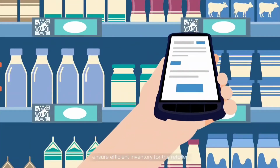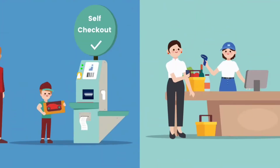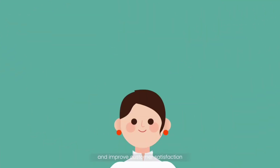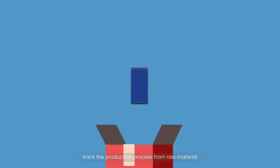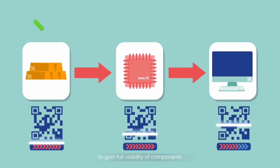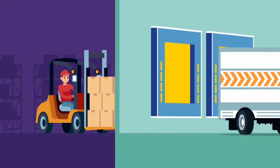Ensure efficient inventory for the retailer, avoid out-of-stock or excess stock, speed up the checkout, create a collaborative work environment, and improve customer satisfaction. Accurately monitor and track the production process from raw material to finished products to gain full visibility of components and the entire manufacturing process.